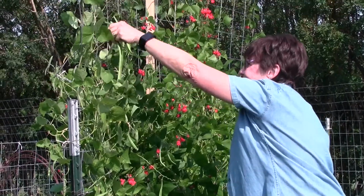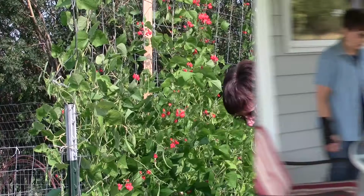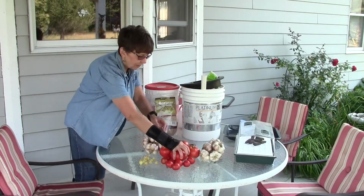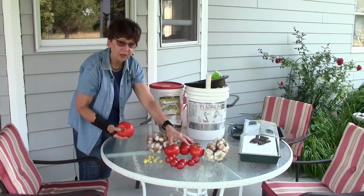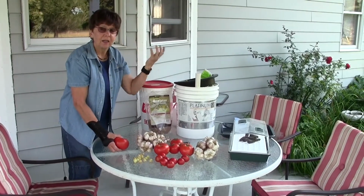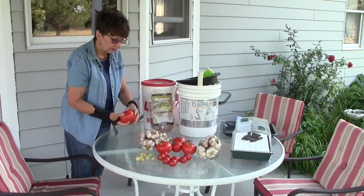And gosh, look at this one. Look at that. It's amazing. Well, this is my show and tell. Okay, so this is one of the biggest tomatoes I ever grew, and these big ones like this, they all came off of the earth box down in the stairwell that is growing with the self-watering system.